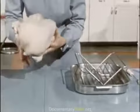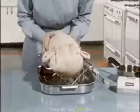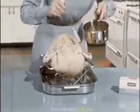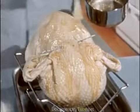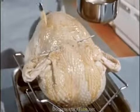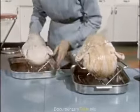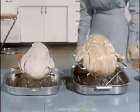For actual roasting, the very best way is to put the bird breast down in a V-shaped roaster rack. Thus, the sweet fat from the back can melt and run juicily down through the breast meat. Brush all over with melted fat. Halfway through the roasting, turn breast up. And there you are, turkey ready to roast, prepared exactly the same way, whether this meal-sized Beltsville or the larger bird.